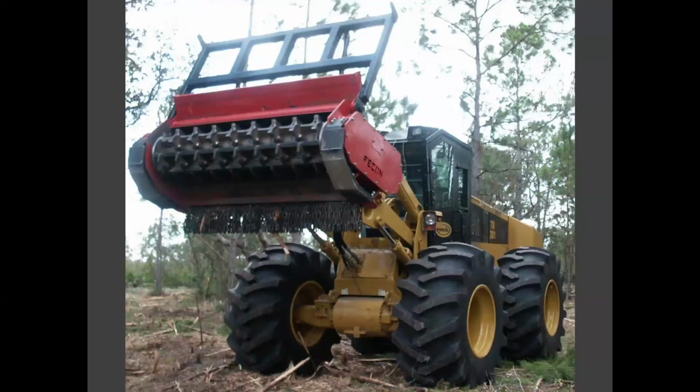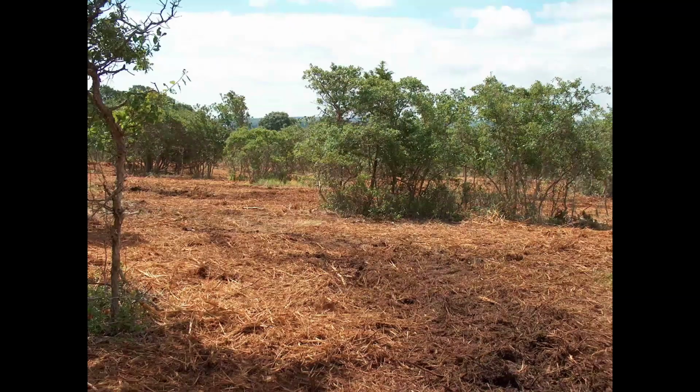Hydro-ax. I used to think that's pretty indiscriminate. And this is a site that I was familiar with. And actually within 5 years, I always thought it put too much mulch on the ground. But this site afterwards really looked good. But if it's in front of a hydro-ax, it's toast, right? So anything it comes across is going to be clobbered.